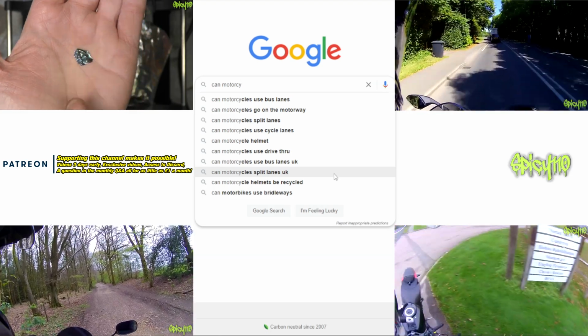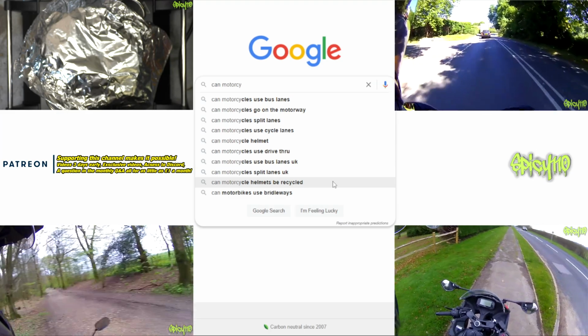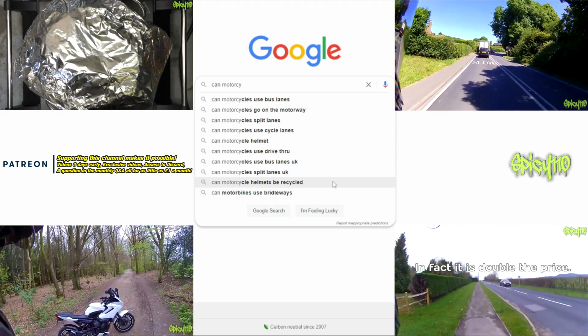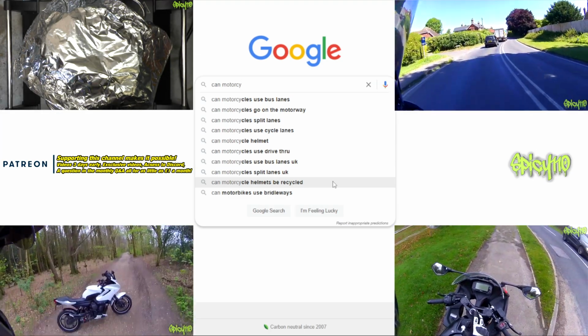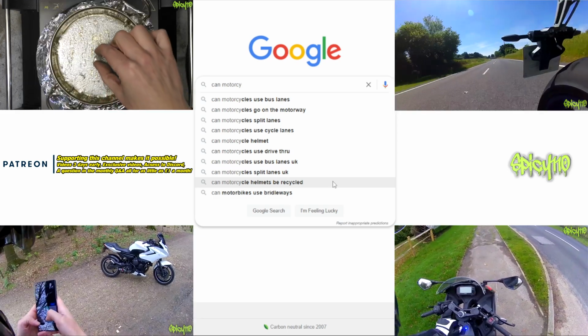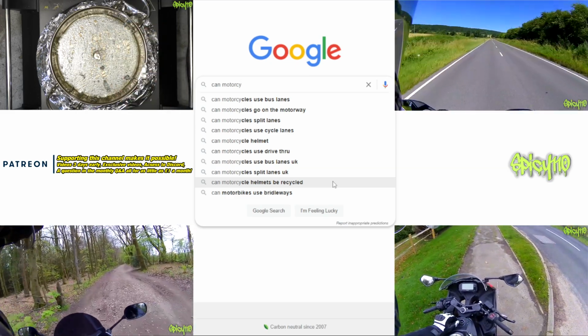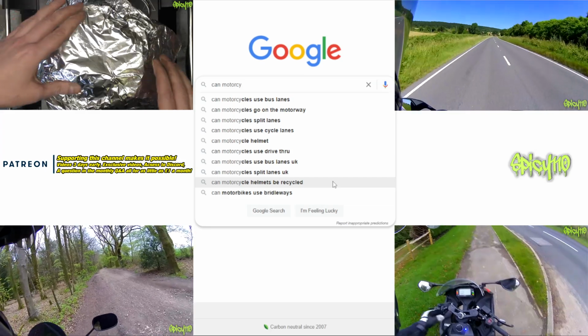Split lanes UK, yes, it's filtering. Can motorcycle helmets be recycled? I do not know that. Let's see, polystyrene on the inside, very difficult to recycle in my understanding. Fiberglass, I think that can be ground down and used as a composite, sort of added to concrete or something. I'm not sure, I might be wrong on that.